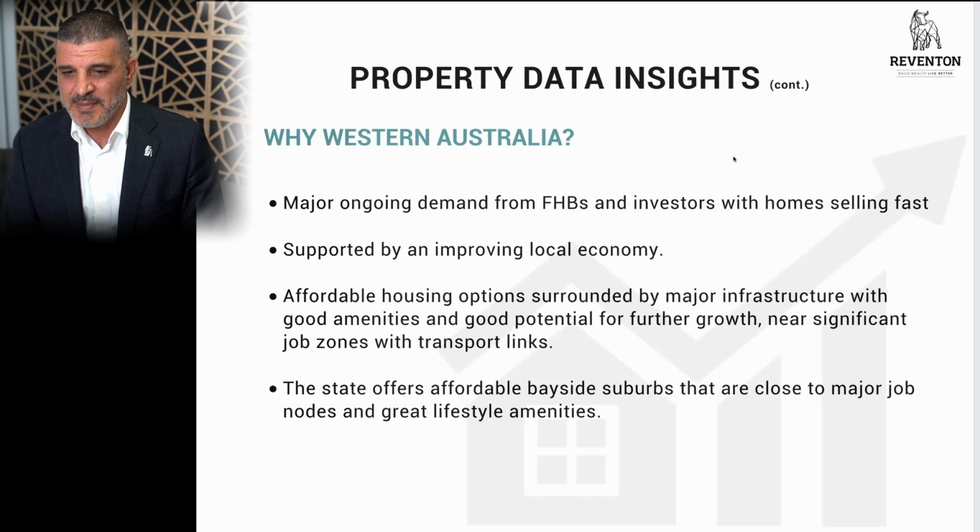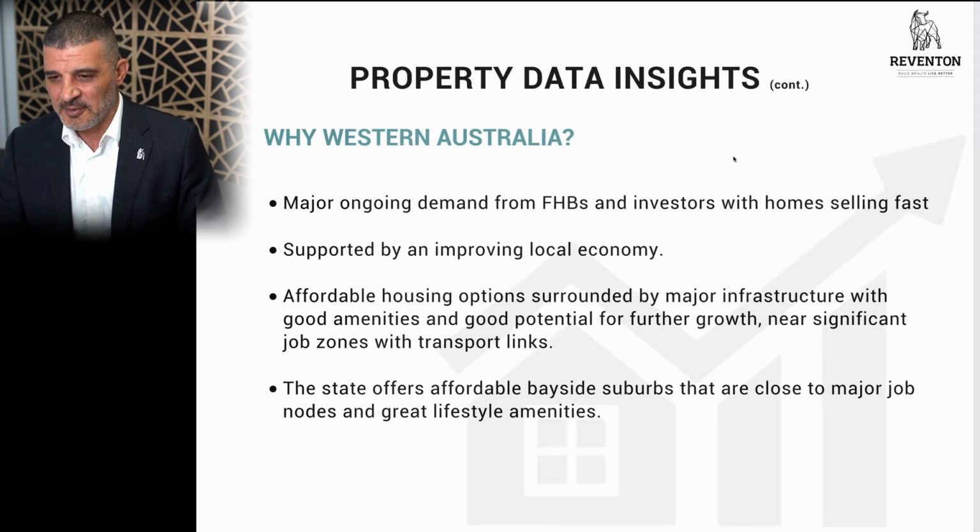Obviously, there's a major demand for first home buyers and investors in Western Australia, and there has been for the past 12 to 24 months. Personally, we've been doing a lot of business over there and seeing what's actually happened in the last 12 to 24 months. We've had people seeing some fantastic capital growth in those areas, and we still believe there are some legs in a lot of the Western Australian markets.